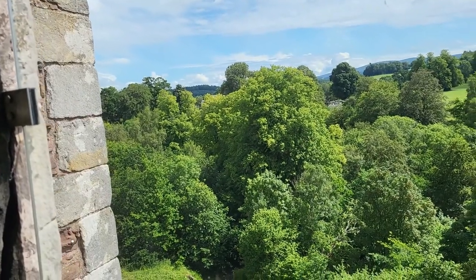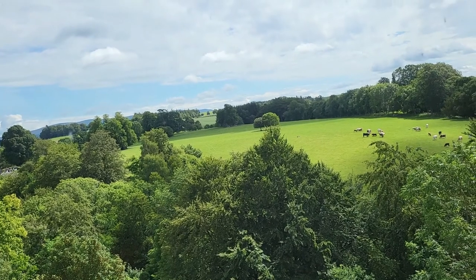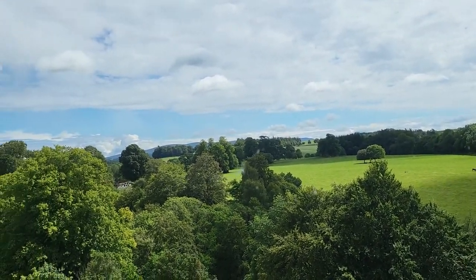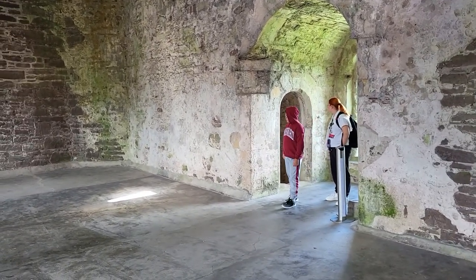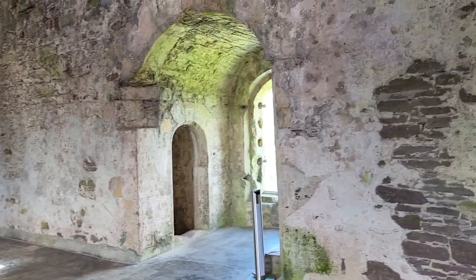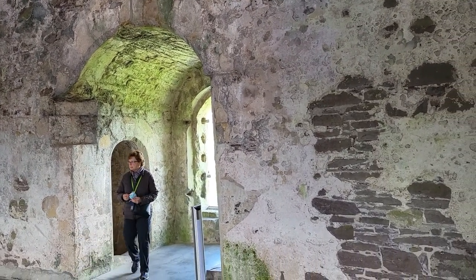They have a walk into town also. I don't think we'll be taking that. But probably the Duke owned as far as you could see here. Quite the impressive room. That is the remains of whitewashing. These walls would have all been very white and bright.